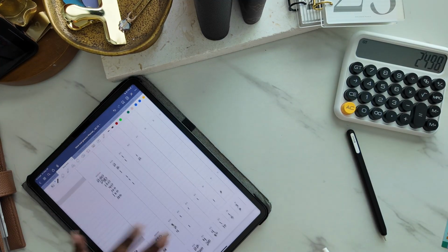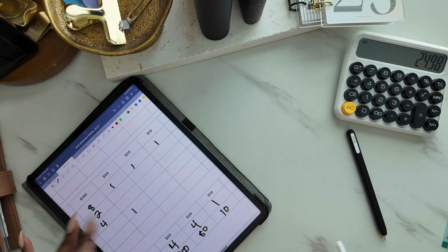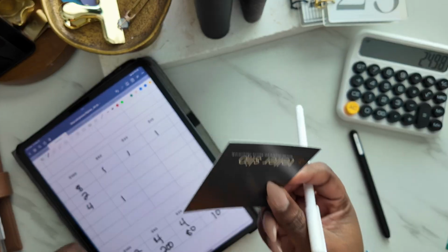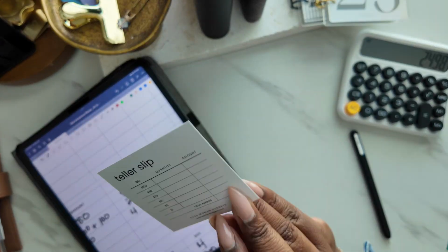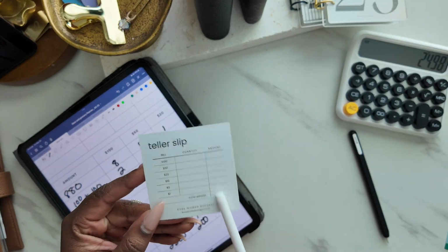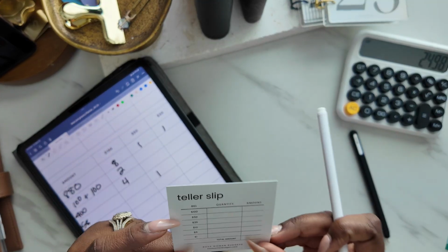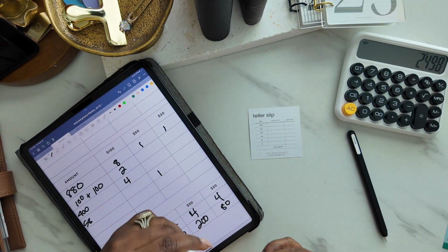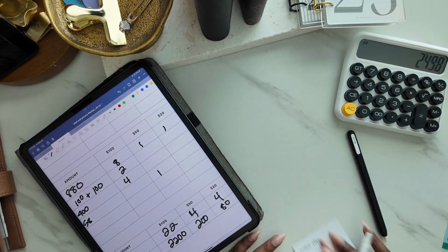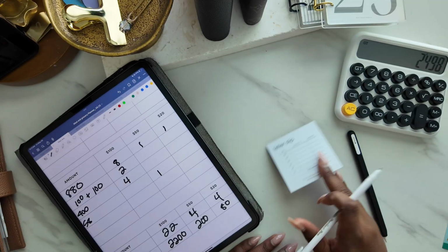Okay, from there, what I'll do is transfer the numbers here on my cash planning sheet to my teller slip and take it back to the bank. For every order that's placed on my website, Boss Woman Budgets, you get a teller slip or a couple for your budgeting journey. I haven't thought about selling these, but I would if you guys like them.